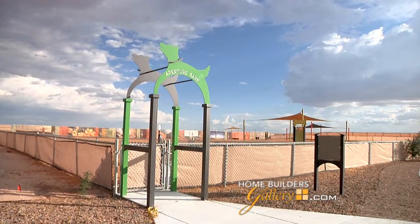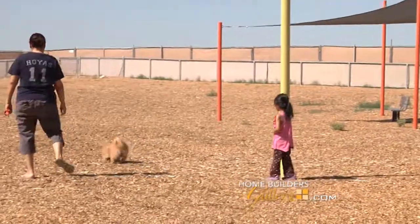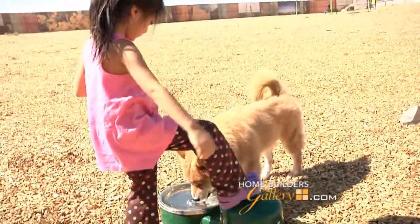They do, Richard. This year we've brought in a lot of amenities, including this 1-acre dog park we call Aperture Bark. And I don't know if people caught that, but it's Aperture Bark, not Aperture Park, which is very fitting because you can bring your dogs out here, let them run loose, have a good time, enjoy the day. That's right. I think our favorite amenity at Mesa del Sol for 2013 is this new pool and this new park.